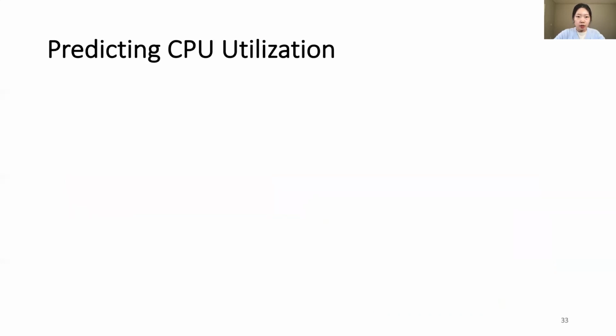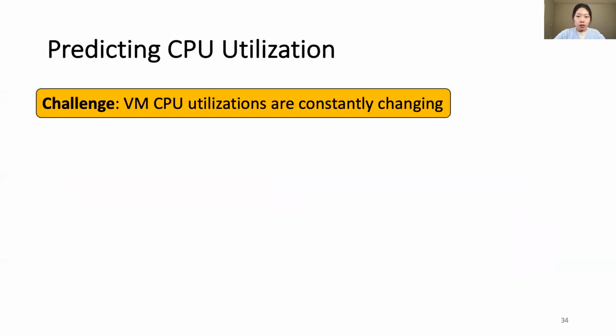Next, I will discuss how SmartHarvest predicts VM CPU usage to help safely harvest unused cores. The constantly changing CPU utilization of VMs makes it challenging to accurately predict future usage.